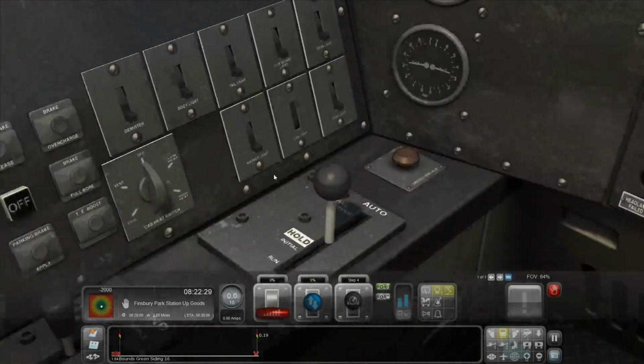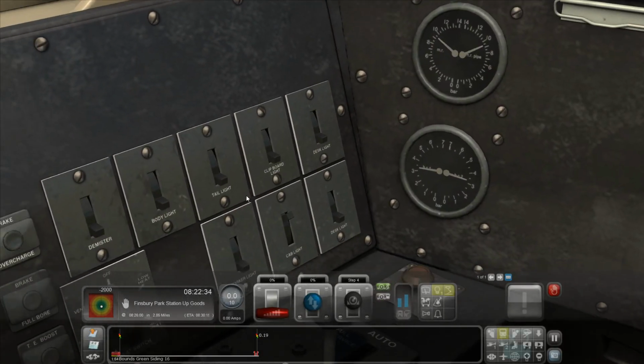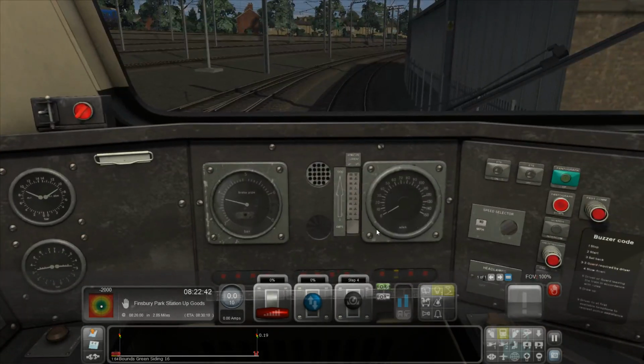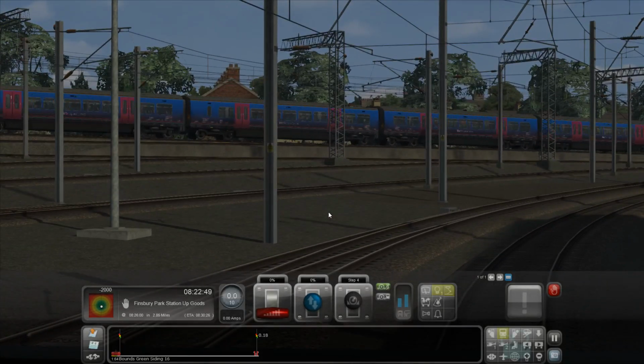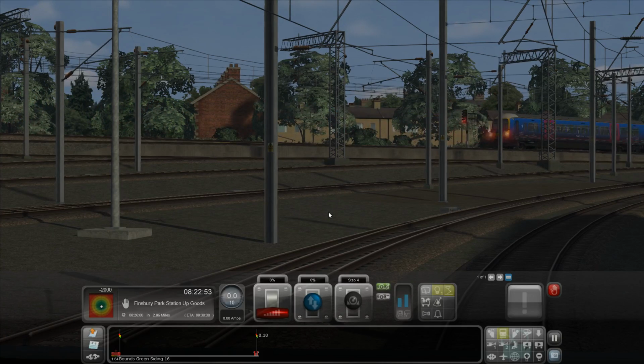Right, we want to switch our... That was a bit clunky shutting the train down as well. It seemed to sort of turn the sound off a bit too fast, I think. We need to turn the cab light off because it's probably going to cause infinite lag. Thank you, DTG.